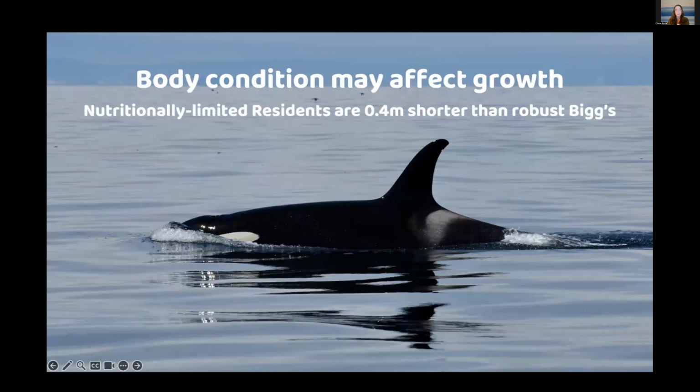For example, it might be that poor body condition can actually affect growth of killer whales. Previous photogrammetry work on residents, both northern and southern, has uncovered recent declines in their maximum adult size, which was linked to their poor body condition. Basically, whales that matured in the 80s and 90s during a period of very poor food availability were reaching shorter adult lengths, about 0.4 meters shorter, than whales that matured in earlier decades.